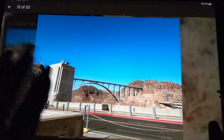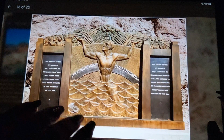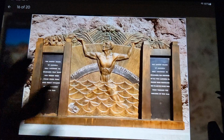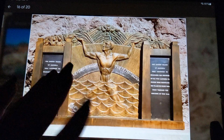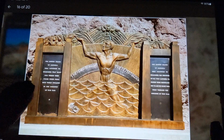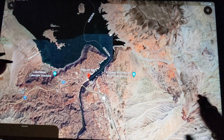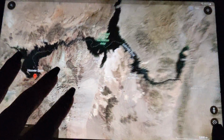So yeah, I guess I can say I've been to the Hoover Dam. I drove past the Hoover Dam, but sadly it was in the middle of the night and I couldn't see a single thing. I saw a sign that said the Hoover Dam was there. They died to make the desert bloom. And many lives were lost building the Hoover Dam.